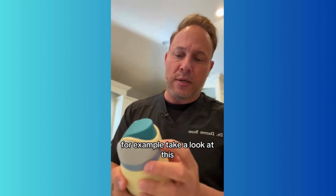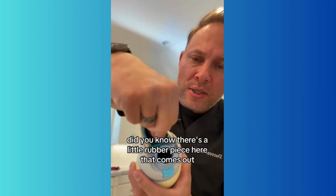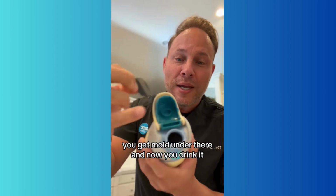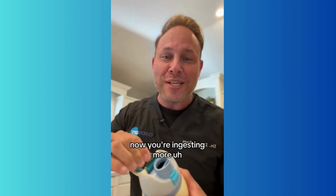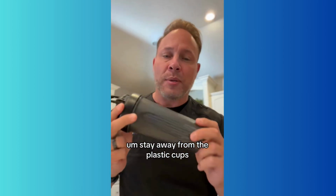For example, take a look at this. If you have an OWALA, take a look. Did you know there's a little rubber piece here that comes out? You get mold under there, and now you drink it, and now you're ingesting more mold toxins. These are great because they're stainless steel. Stay away from the plastic cups.